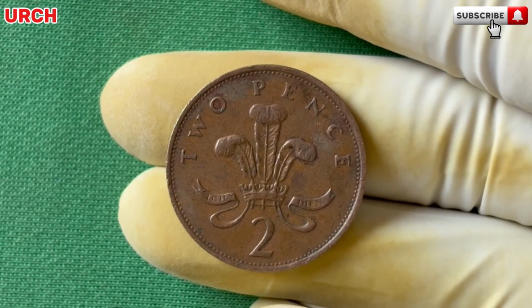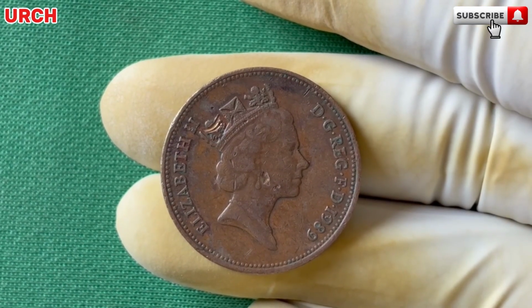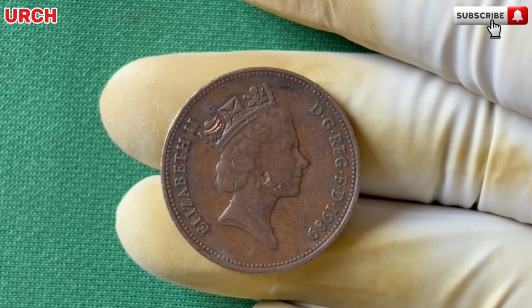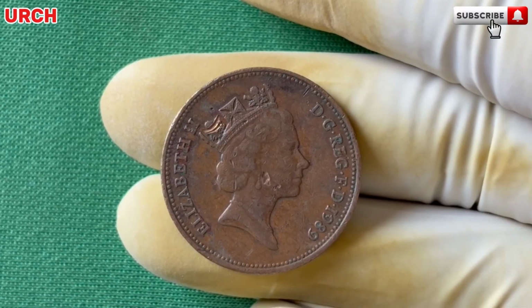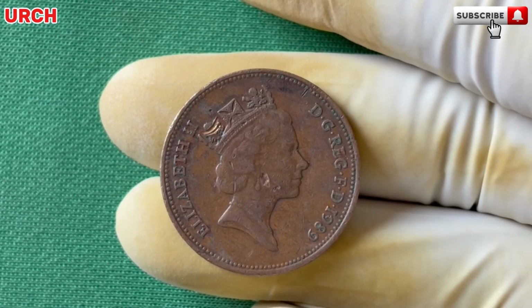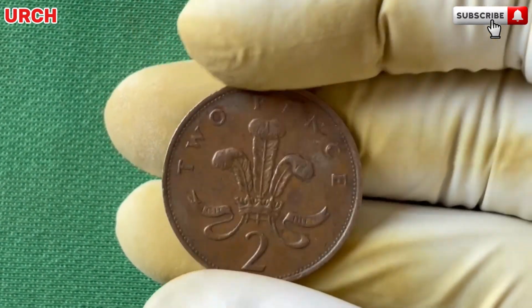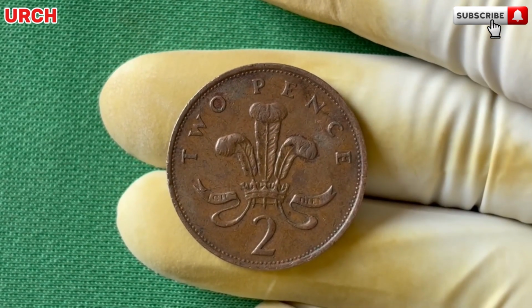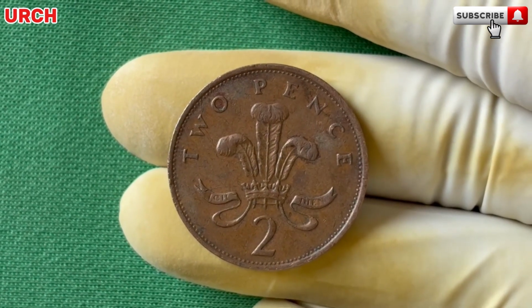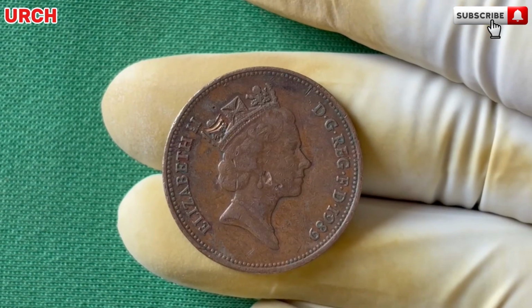Picture this: it's the year 1989 in the United Kingdom. The Cold War is coming to an end, the Berlin Wall is about to fall, and the country is evolving economically, socially, and politically. Amid all these monumental shifts, millions of coins are circulating through everyday commerce, unnoticed, uncelebrated, and often undervalued. Yet, among them lies a coin that would, decades later, command the attention of collectors and historians alike. The 1989 2p coin may have been small in size, but its story is anything but.